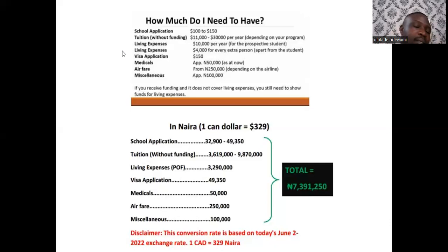So let's say you have another kid now. You will add another 4,000 Canadian dollars. So let's assume you have one kid, you the applicant, and your spouse, three of you going together. That is a family of 3. So that is 10,000 Canadian dollars for the primary applicant and 4,000 for each of the dependents, making 18,000 Canadian dollars that you have to show. So every extra family member that you add to the journey, you have to show 4,000 Canadian dollars. Hope that is clear.